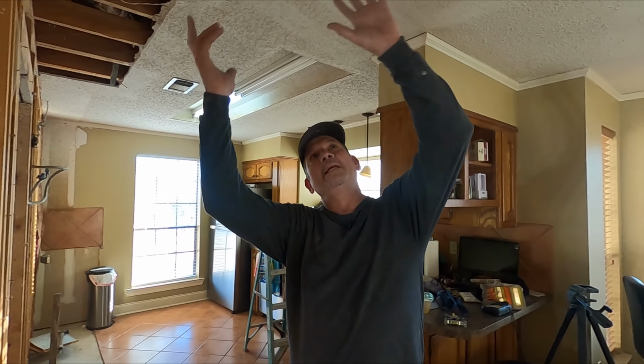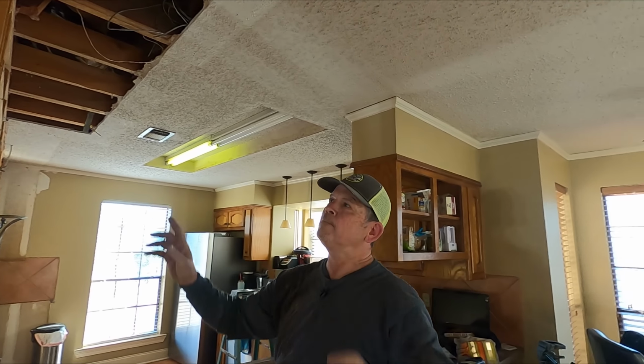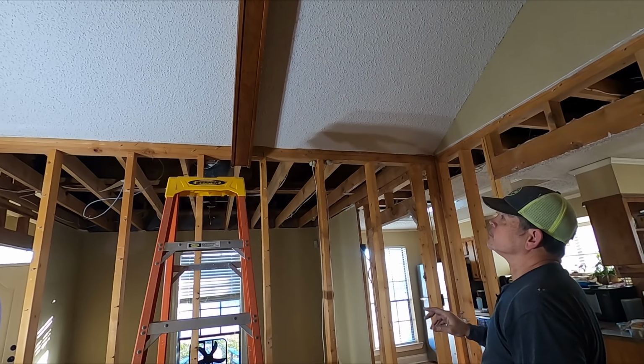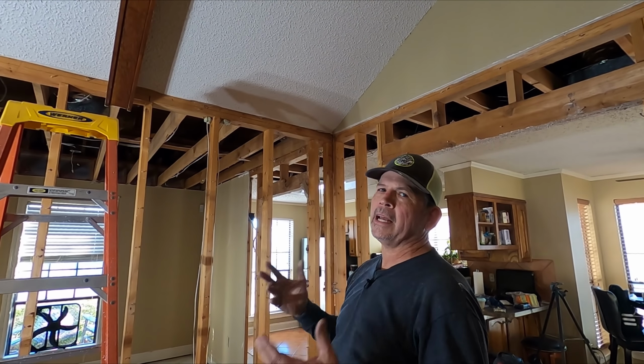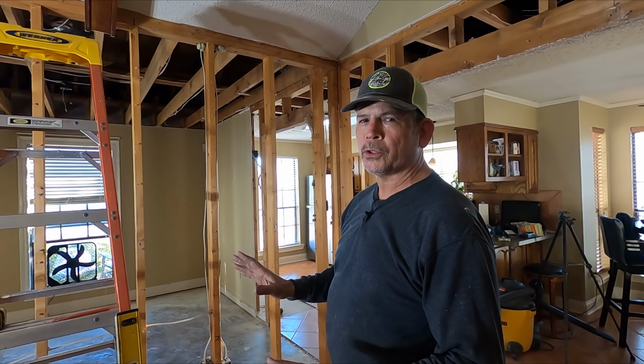All right, we got that piece down. Gives us access on this side for this beam. Now we've got one more area on the ceiling where we have to remove drywall, and that's on this slope ceiling. So here's what we're gonna do. These beams are decorative, and we're gonna leave them up and try to work around them. That's the plan for now. That may change later, but that's how we're gonna approach it right now.